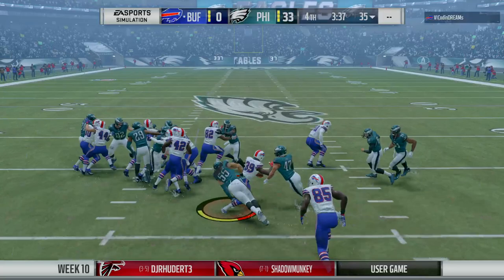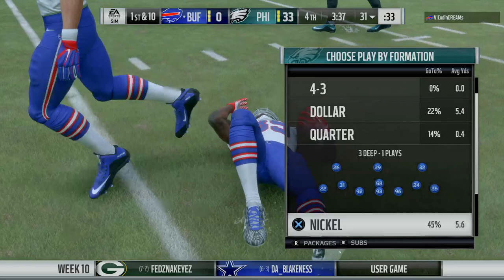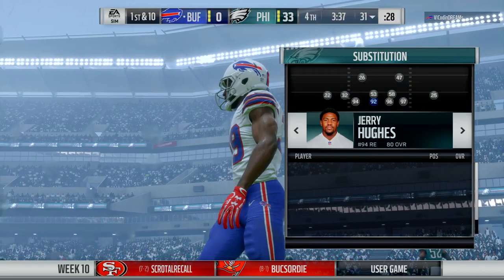And nice work on the return as they'll start their drive just past the 30-yard line. The Bills' offense now, they get set to head back onto the field. And they have to feel like they missed on an opportunity for points last time when they couldn't connect on that short field goal try. And no doubt about it, because they were counting on those points.